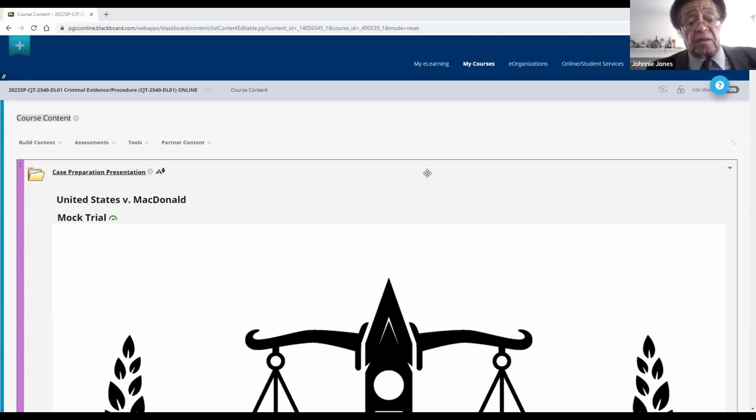Now, again, the plaintiff once again can cross-examine, and then the defense can redirect after cross-examination. Plaintiff can recross, and then the judge is going to cut it off.